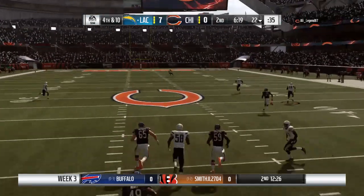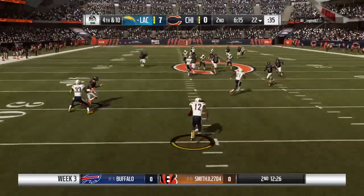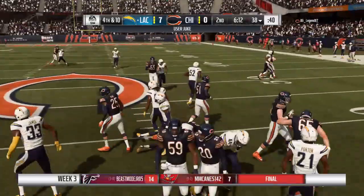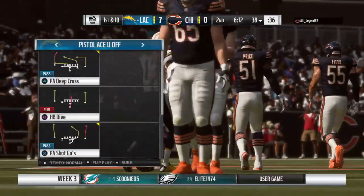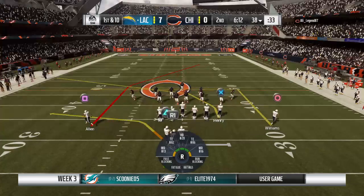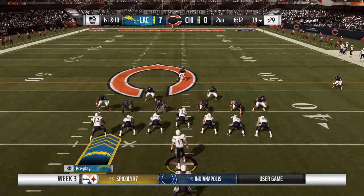Travis Benjamin deep for the Chargers. Fielded at the 20. A good return there, 17 yards. And it'll be Charger football here as they take over. Now the Chargers offensive unit ready to see what they can do here. And they're hoping to redo their efforts in the last drive when they got into the end zone.